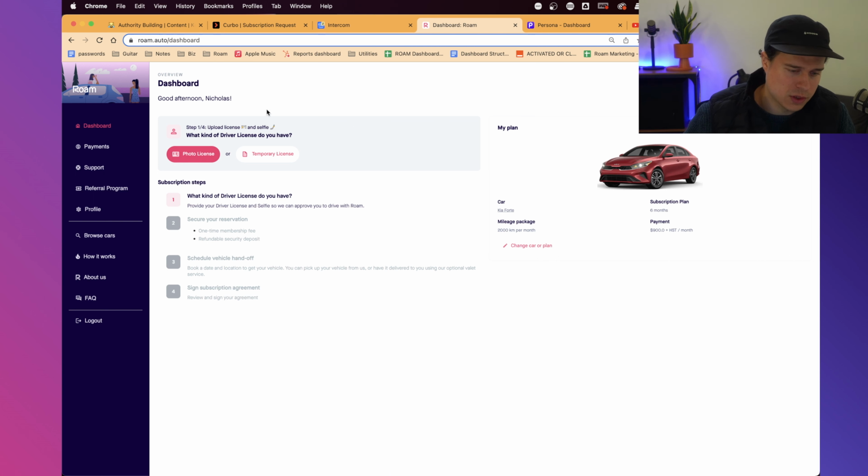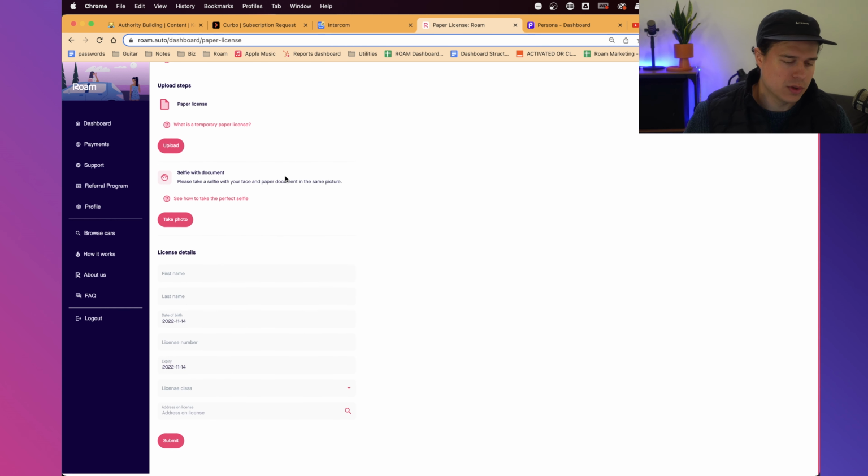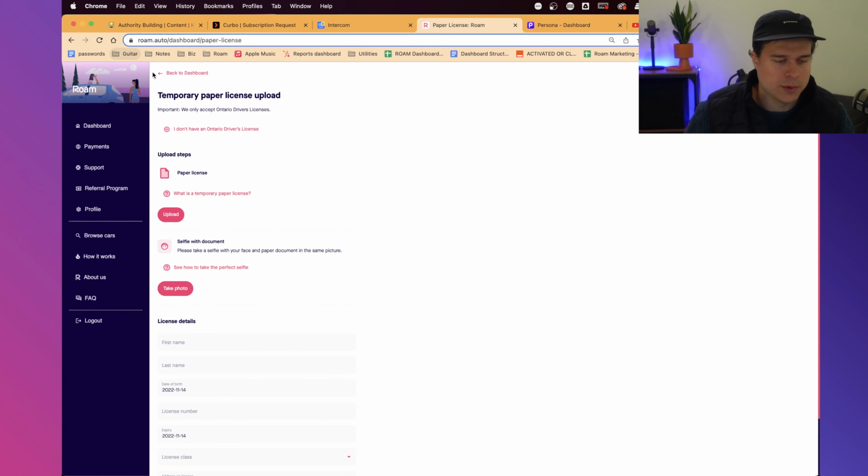So first things first, you have two options here. Uploading a photo license, which is just a similar license we're all used to, just the card, plastic ID. Or if you have a temporary license, it's one of those paper ones that you get in the mail. The government will send you out if they've stickered your old license, or perhaps you're waiting for a new one. You can actually just go ahead and upload it here. It's a slightly different flow, but it goes through the same background check from our team as well.